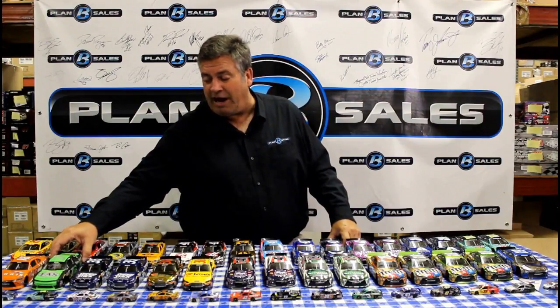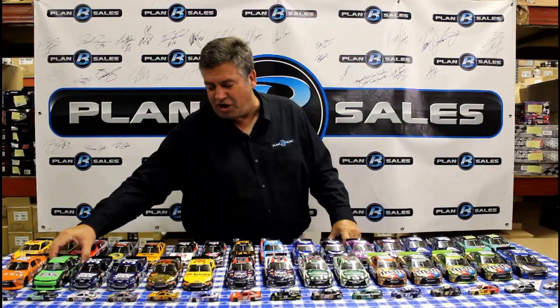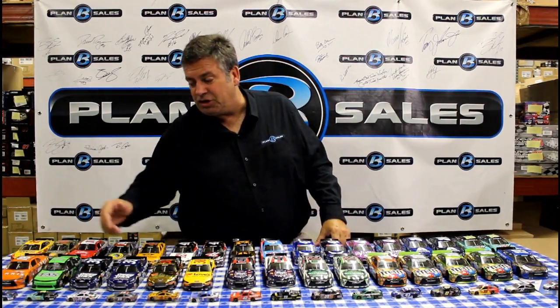We've got a Regan Smith NASCAR Xfinity Series car, the fire alarm system paint scheme, a sharp looking Chevy Camaro from Junior Motorsports. And finally, Daniel Suarez is doing a great job in the NASCAR Xfinity Series with Joe Gibbs Racing. We have got his car as well.